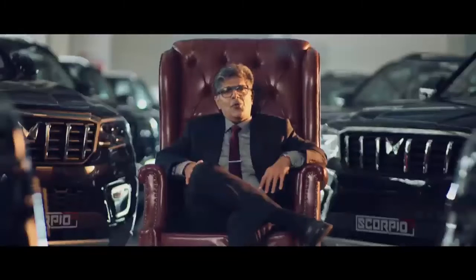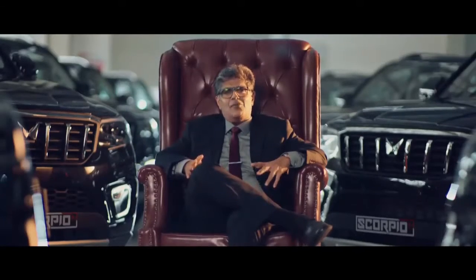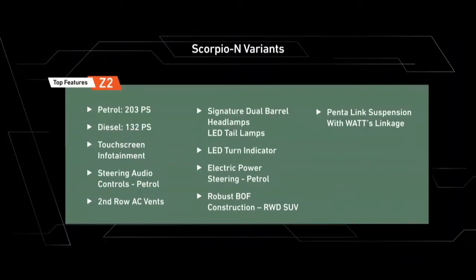The all-new Scorpio N comes in exciting color options, and as for the variants, here are the details.